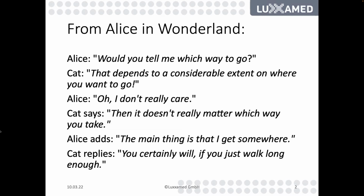Alice asked the cat, "Would you tell me which way to go?" And the cat answered, "That depends to a considerable extent on where you want to go." "Oh, I don't really care," Alice answered. And the cat said, "Then it doesn't really matter which way you take." So Alice adds, "The main thing is that I get somewhere." Cat replies, "You certainly will, if you just walk long enough." So this quote is, in a nutshell, my philosophy of microcurrent therapy.